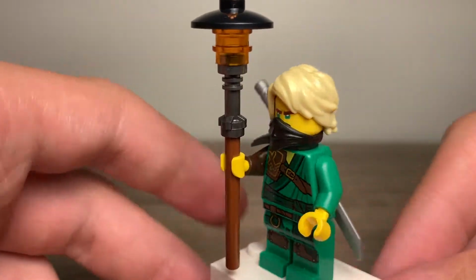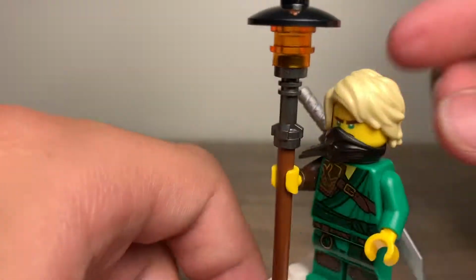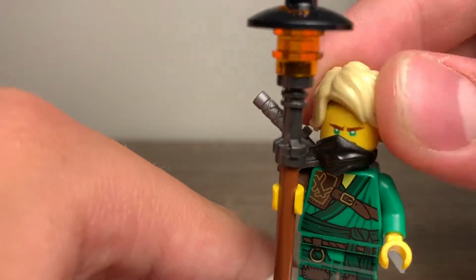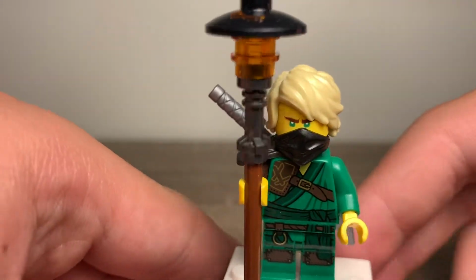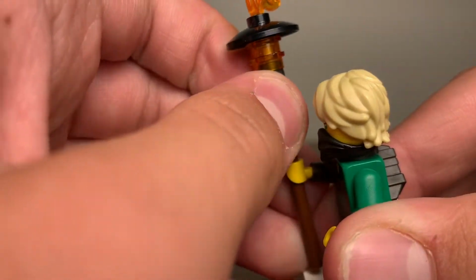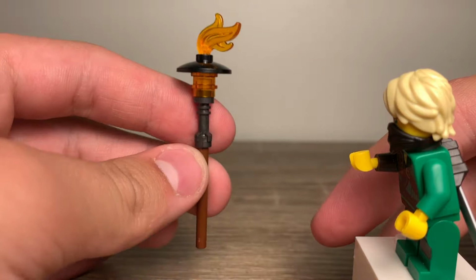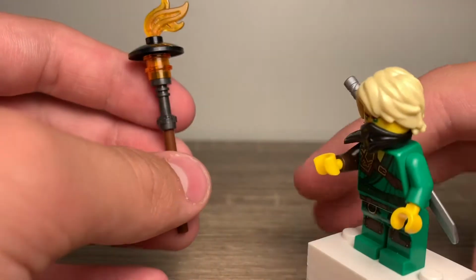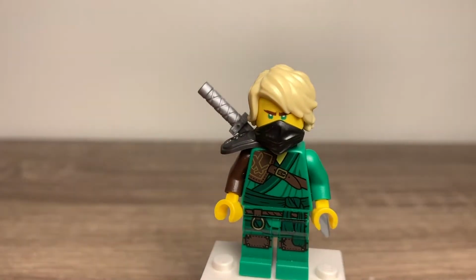And Lloyd, he has the one katana holder. He doesn't have his mask on, he just has his hair. And he also has this little bandana piece, and that's really all. He also has this nice build-up torch, which I really like. I feel like it's super cool and really awesome. But yeah, that's really it for Lloyd.